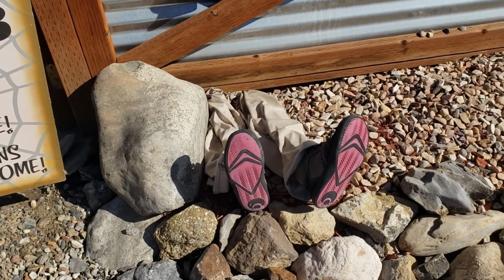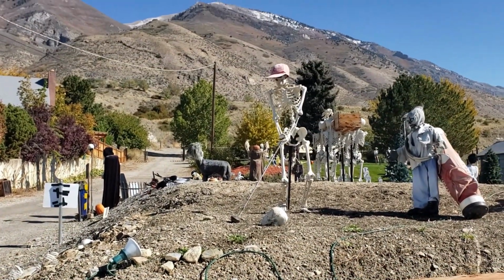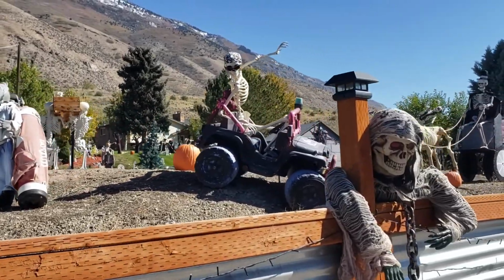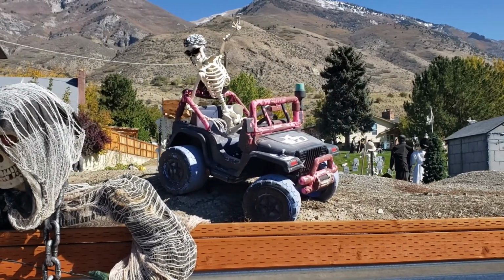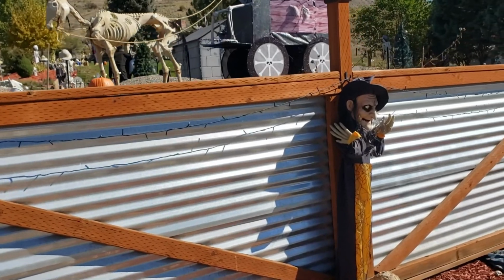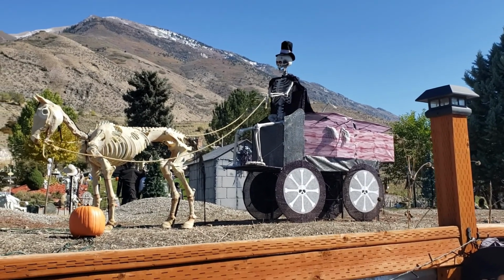Whoa. Yeah, they got the legs and the feet like it's smashed underneath. This guy's playing golf and he's got his caddy behind him. Have a skeleton riding an ATV or whatever you want to call it. A few witches hanging on the front post. A skeleton with a coffin and skeleton horse pulling it.